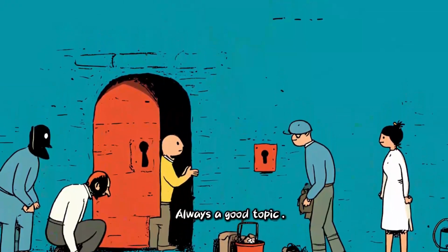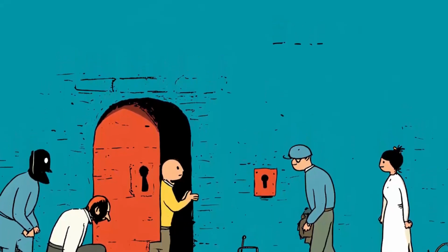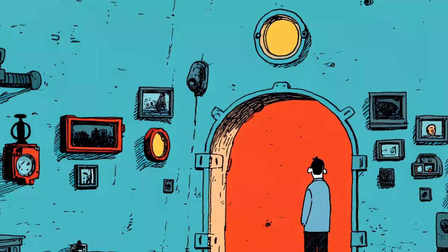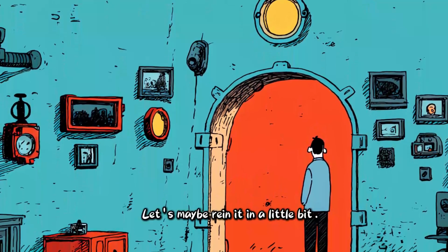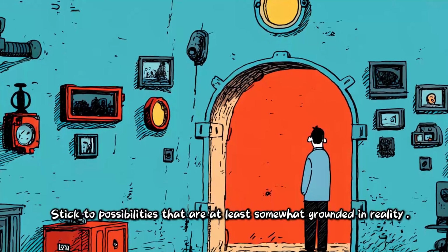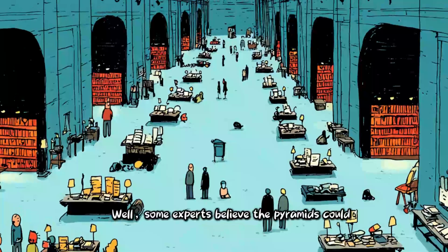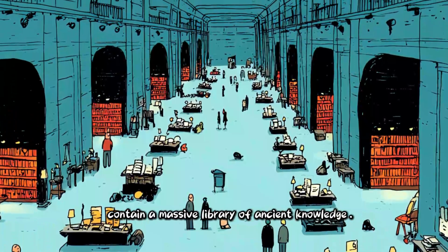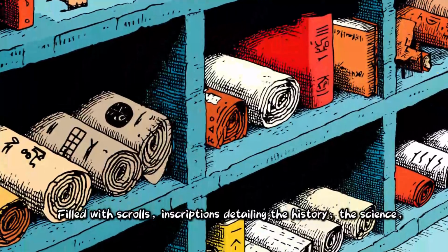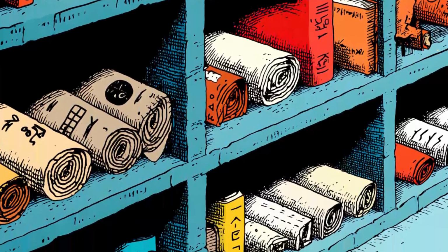Exactly. So, back to those hidden chambers. Ah, yes. Always a good topic. What could be inside? Lost technologies? Ancient records? A portal to another dimension? Okay. Let's maybe rein it in a little bit. Stick to possibilities that are at least somewhat grounded in reality. Right, fair enough. Well, some experts believe the pyramids could contain a massive library of ancient knowledge. A library? Yeah, filled with scrolls, inscriptions detailing the history, the science, the philosophy of a lost civilization.